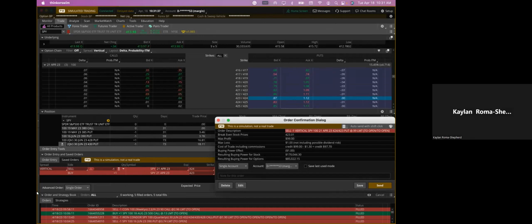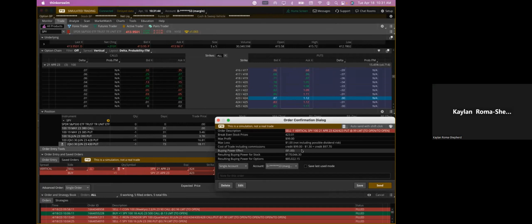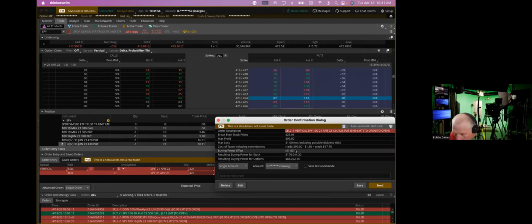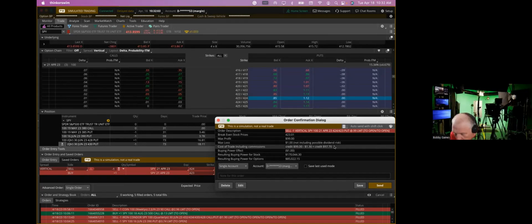So I turned it to vertical, and if I am reading this right, at the end of this week this particular setup would cost me $1 in buying power, but I would make 97.70. Yep, the credit that you receive is 97.70 in selling this particular vertical.